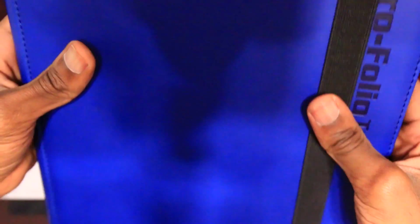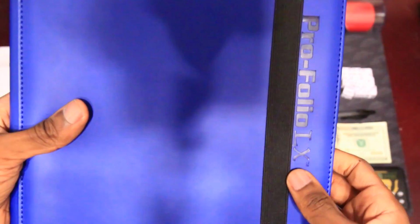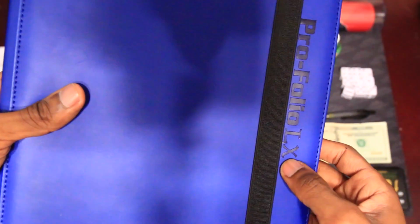And finally, a trade binder is super useful to have. Obviously, if you're going to be trading cards, you'll want to bring your trades. Some people are for and against bringing trades with you to larger events. I say it's fine, but just make sure you watch your stuff. Have a binder that's kind of protective. This is BCW's Profolio LX binder.